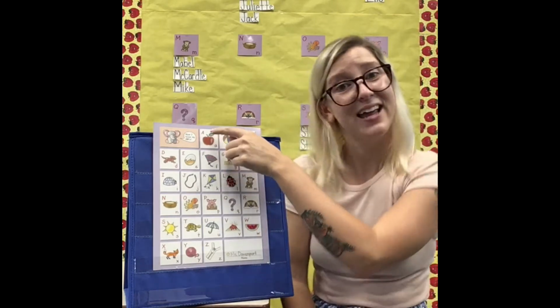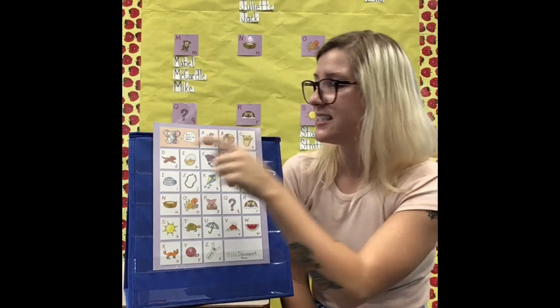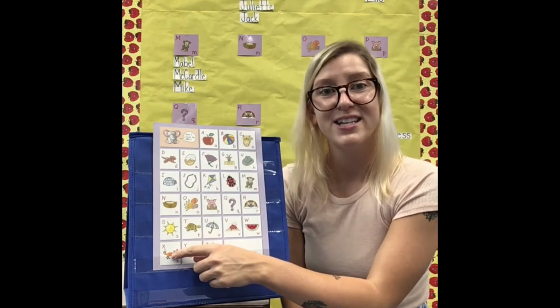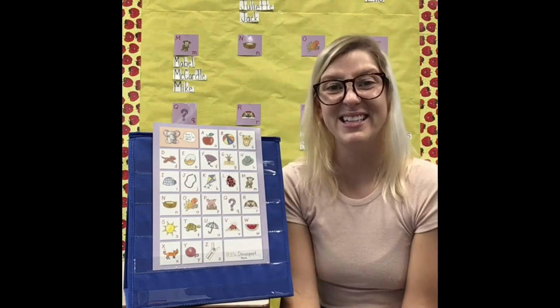A says A like apple. B says B like ball. C says K like cat. D says D like dog. But fox is the rule breaker. Fox starts with an F sound, like fan. But it ends with the X sound that X makes.